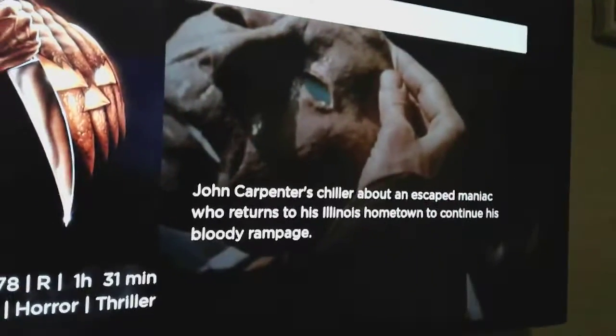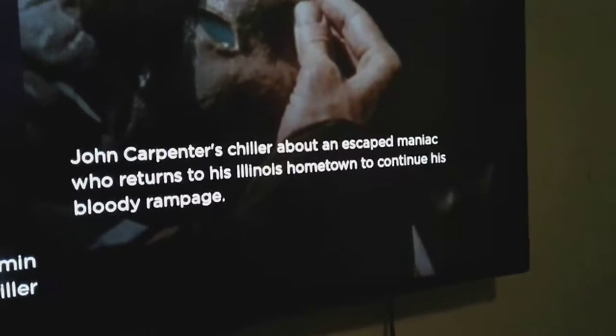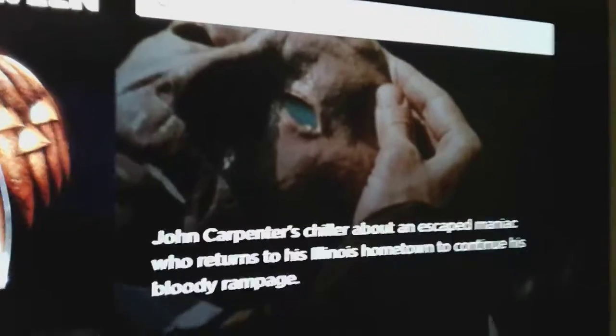It's in the movie. And read it: John Carpenter's thriller about an escaped maniac who returns to Illinois' hometown to continue his bloody rampage. This picture is not even in the movie.